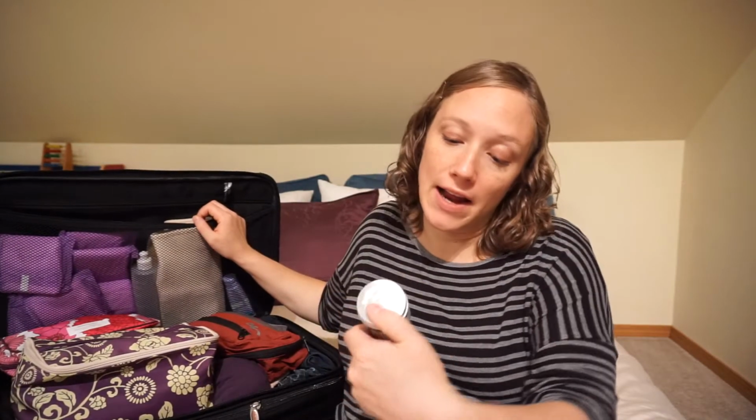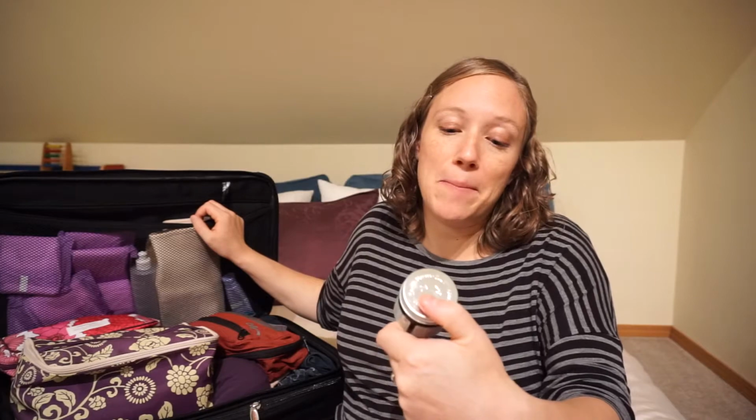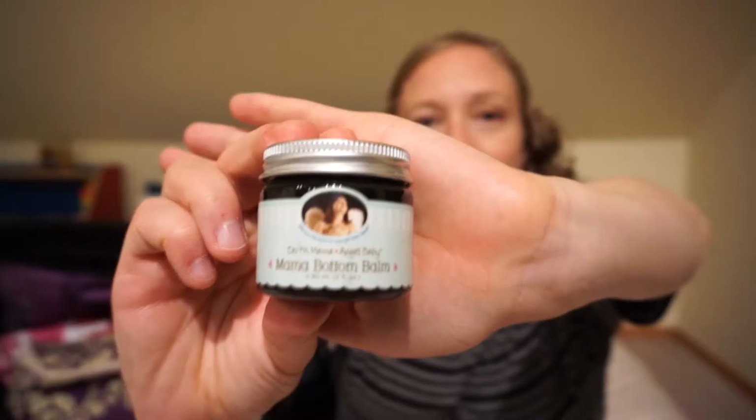And along those same lines, I also have my Earth Mama Angel Baby Mama Bottom Balm. This is actually left over from my last birth, and this is also for soothing things post-birth.